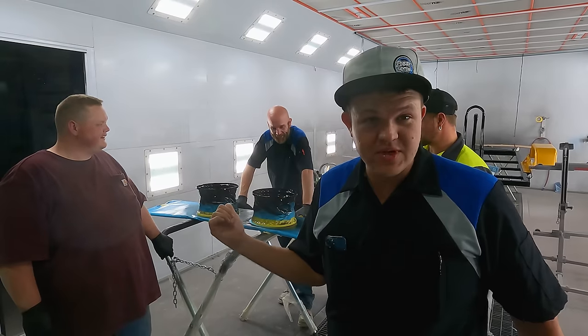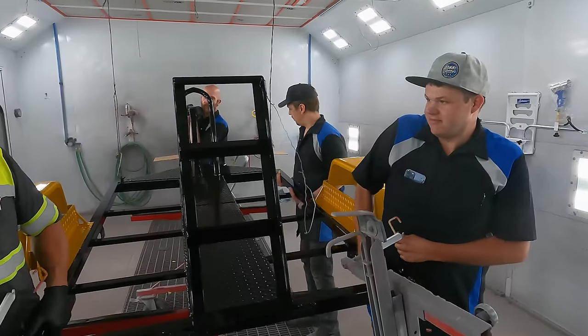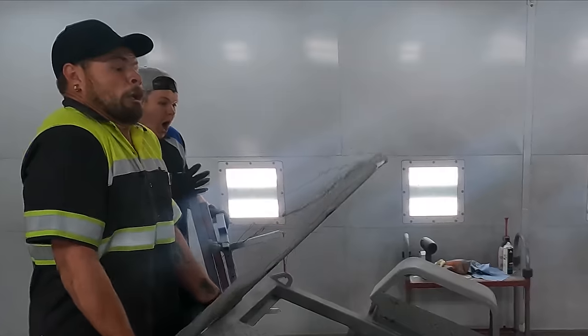First things first, we're gonna get the wheels out, get the trailer out, and get it moved around so we can start assembling it. Do not drop. That's way safer than the last time when Hillbilly decided to get punched in the face by Grant.